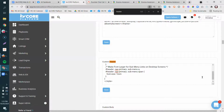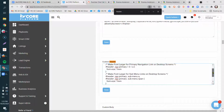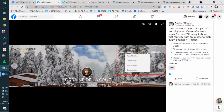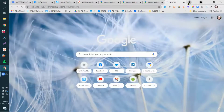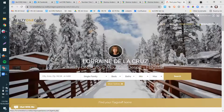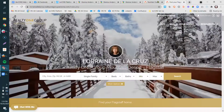And when you look at this, you can see information in here. I think the size is in here. Yeah, I think it bumps it up one size. But that's a nice little hack to make it easier. The gal that I did this for, let me see if I can get to her site. That was Real T1 Lorraine De La Cruz. That's right. So let's pop over to hers. You can see how much bigger it makes it. There's the size when it actually goes into play, and this is the size that it currently is. So it's a marked difference. If this is something that you need to do, you can easily do that in under 5 minutes today.